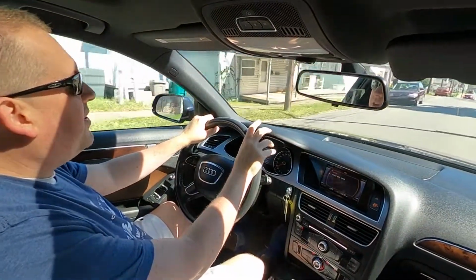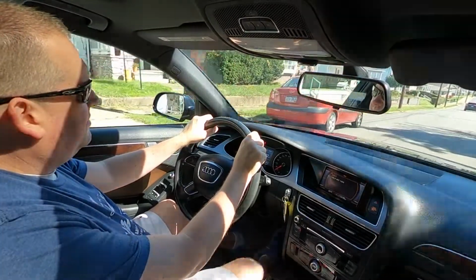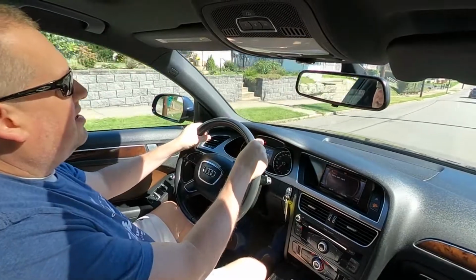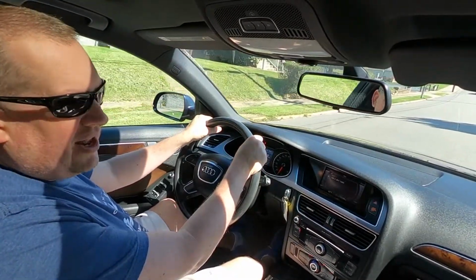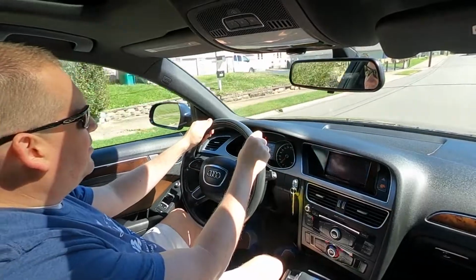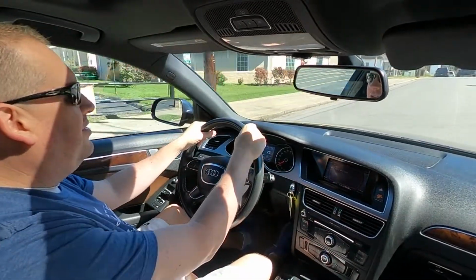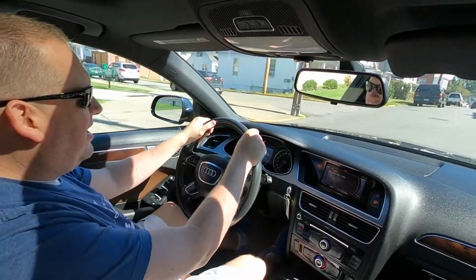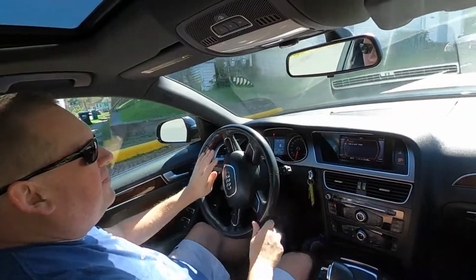it feels very heavy, though it's really not. The steering wheel is very fat, which makes it feel very substantial. I know that sounds kind of dumb, something so small affecting my opinion of the car, but the fat steering wheel is just really nice to grip and hold on to, and the responsiveness of the car.